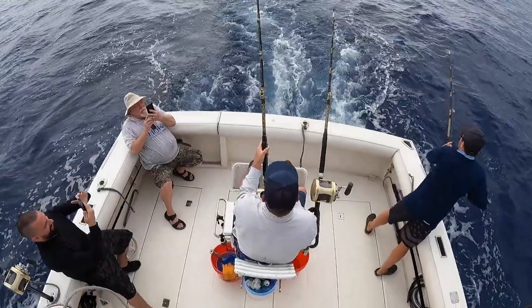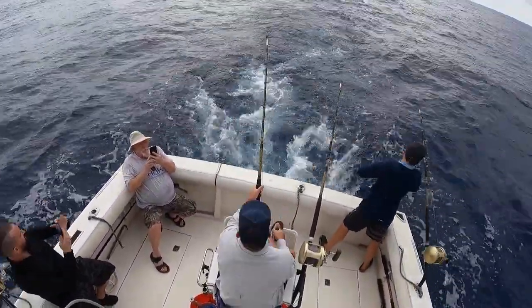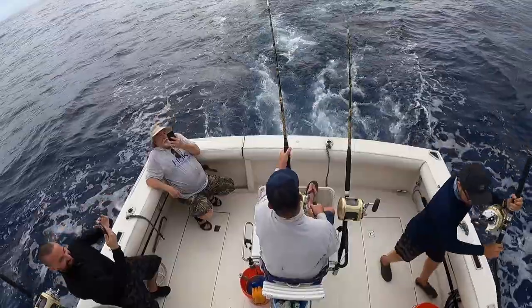All right, we've been working shallow water here off of Molokai for about 30 minutes now. We got that one Ono there. Just lost another one. We got another one on here coming up. Ooh, I happen to be watching when that thing bit. It's gonna be another Ono. I just saw the splash, but it should be another Ono.